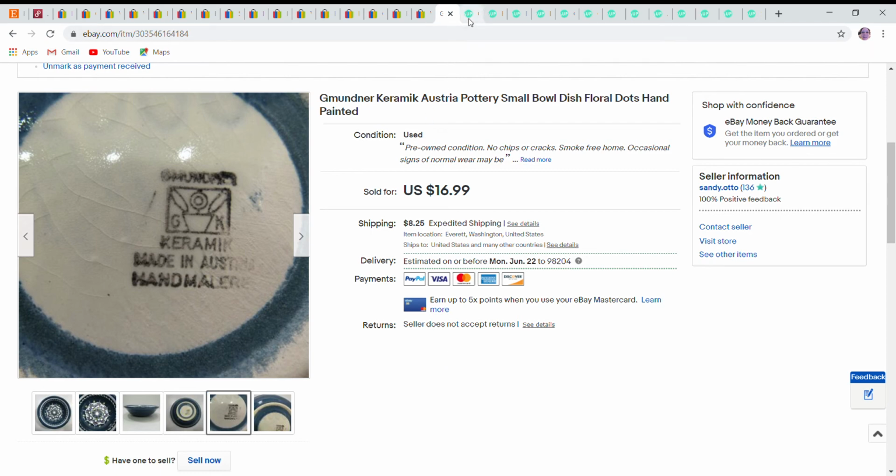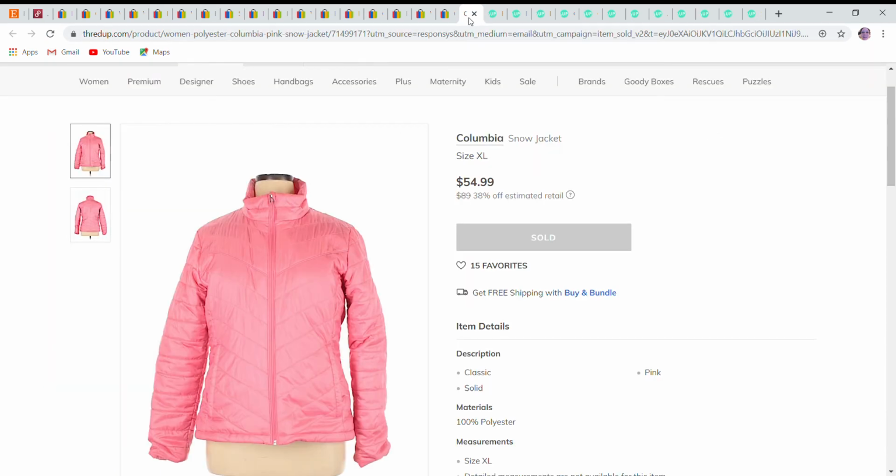And then on to Thredup, where I had, again, 13 sales. And these, again, most likely sold in March or April, and I'm just now getting paid for them. So I will let you know what my portion of the Thredup sale is. This was a nice extra large Columbia snow jacket. It sold for $54.99. I received $18.15 for this item.